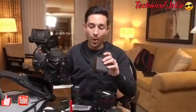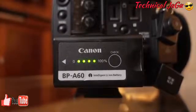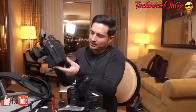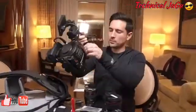Now to quickly whip this up, I'm gonna get the C200, power it on. This battery right here, this is the BP-A60. Holy shit, I can't even say that. But this is more battery than you could ever need. Like I think it's like 5 hours or something. So we are not gonna need to change this battery once on the floor when we take this out. We're gonna power that on.